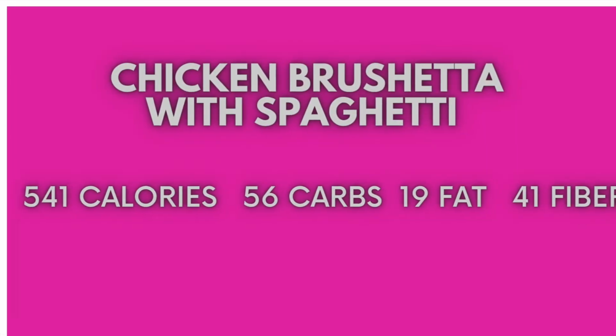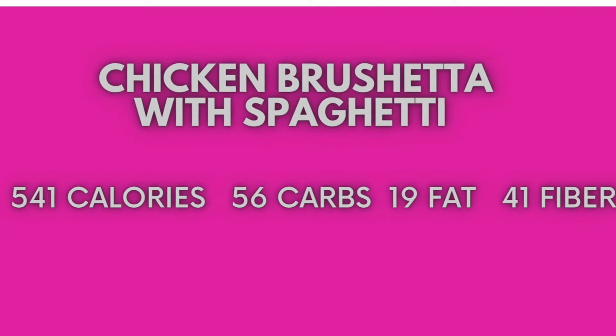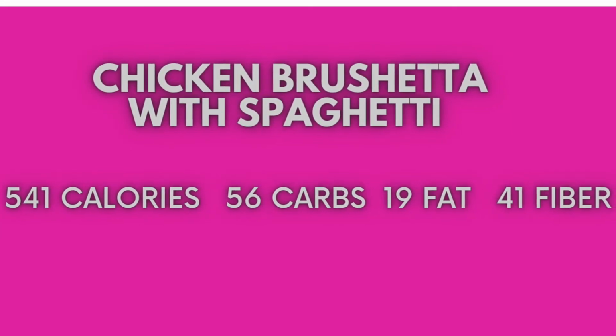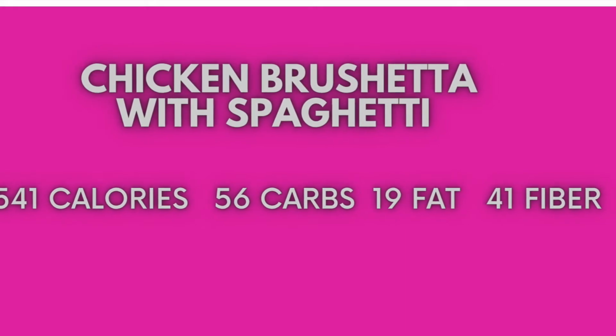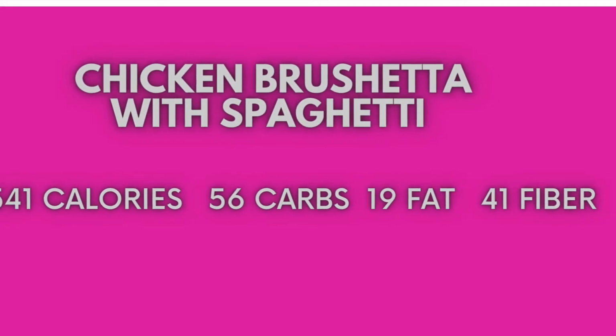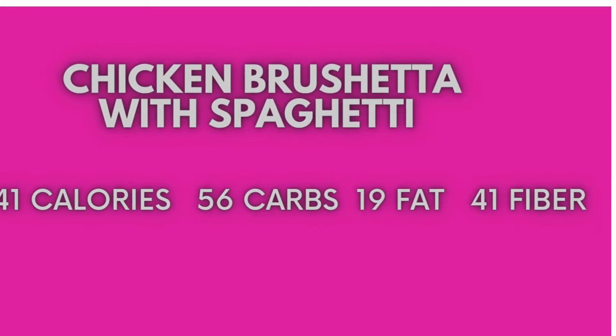This next dish was chicken bruschetta. It had 541 calories, 56 grams of carbs, 19 grams of fat, and 41 grams of protein. It was really delicious, full of high fiber, and the tomatoes made it amazing.